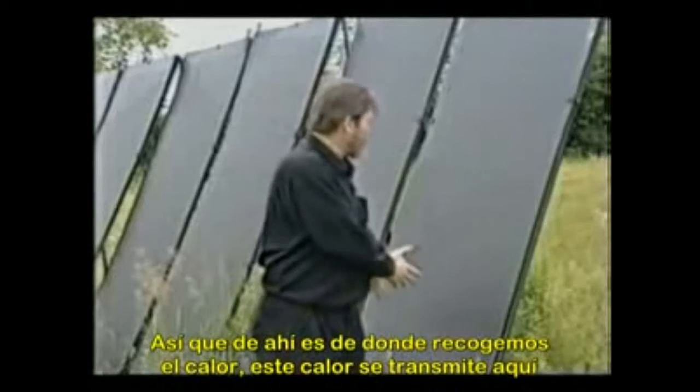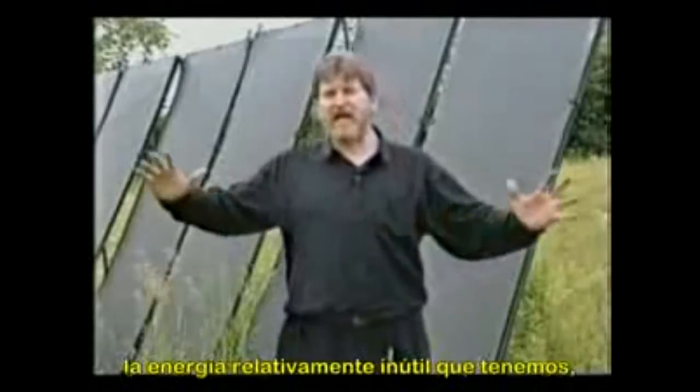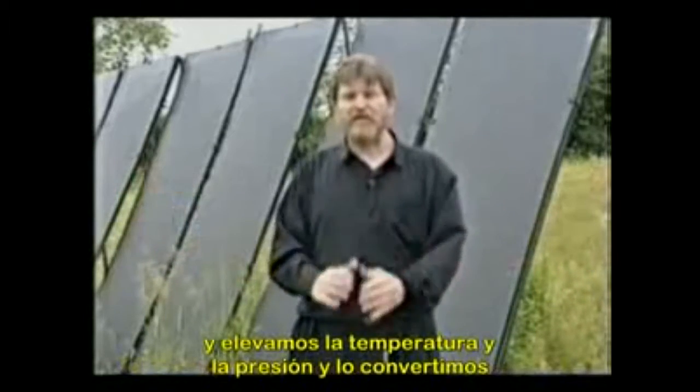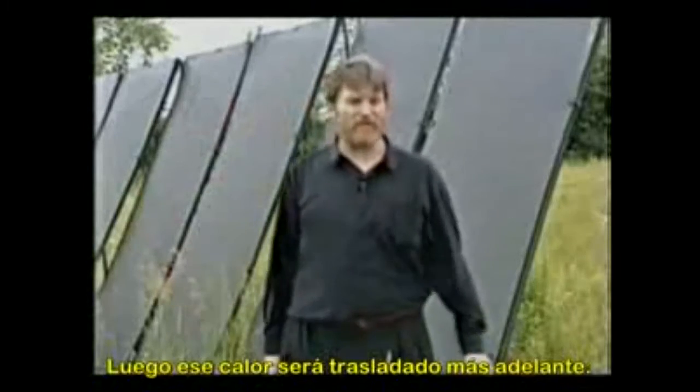And so that's where we get the heat. All of the heat is transferred in here. We then use a compressor to take the relatively useless energy that we've got and elevate the temperature and pressure and make it very useful energy. Then that heat would be transferred later.